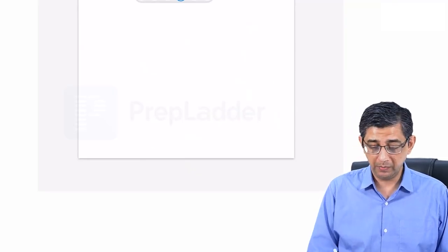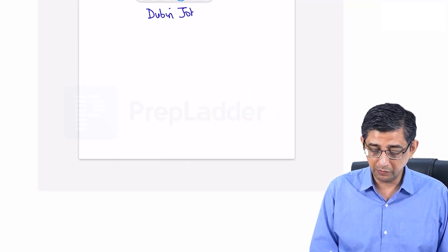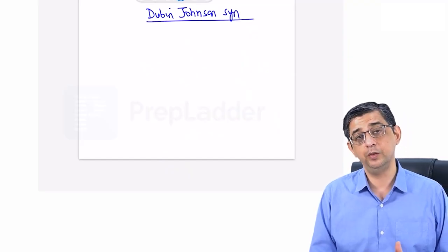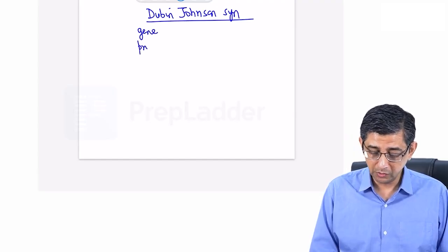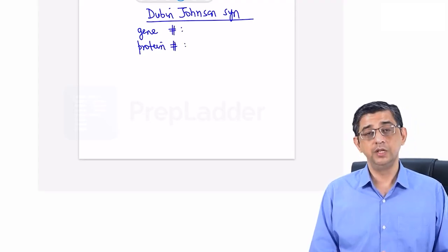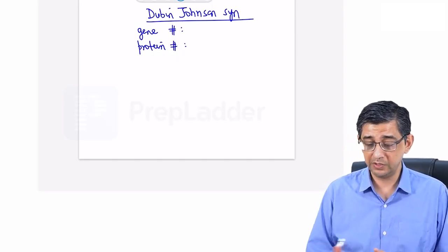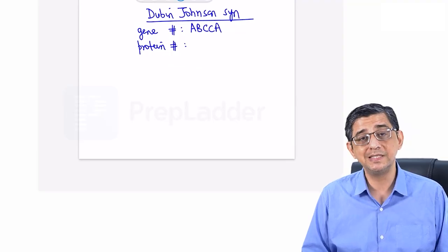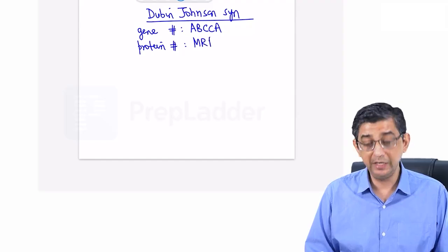I will now be comparing the manifestations of this particular disorder with Dubin-Johnson syndrome, which is an example of conjugated hyperbilirubinemia. Let's understand the gene involved and the protein involved. Because genetics is the in thing nowadays, it's always a good idea to note down in a register or on a stick-on pad genes and chromosomes, and more importantly proteins related to defective disorders. First of all, you need to remember the name of the gene here, which is called the ABCC2 gene. The protein which is defective as a result of it is called multi-drug resistant.